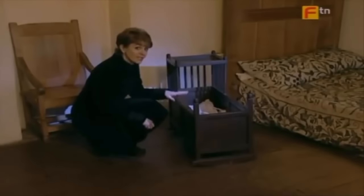Several people have witnessed this cot rocking on its own. And if it happens tonight, we will catch it.